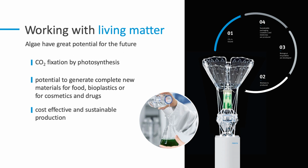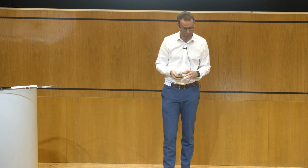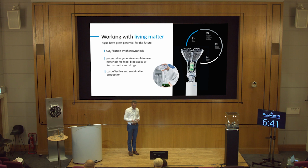land plants, but there's also the potential to generate a lot of materials. So actually everything that is produced from oil today can also be done in a biological process, like food, bioplastics, cosmetics, drugs, fertilizers, everything in the end can be produced by algae. And this could be a very cost-efficient and sustainable process because it needs less temperature, less pressure, and the products we get out of these biological processes are much easier to bring back into the natural circular economy at the end of life.